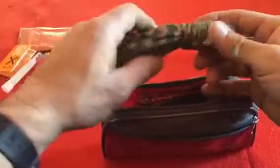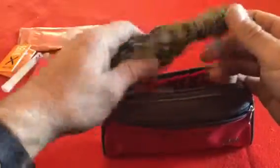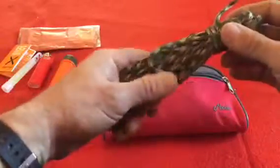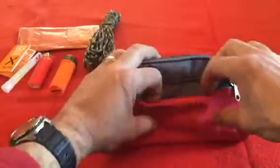Some 550 paracord. I got about 20 feet of it here. This is great for ridge lines or tying some sticks or poles together to make a shelter. Using a piece of this for a bow drill. Just hundreds of uses.